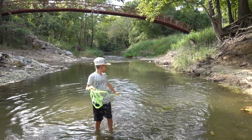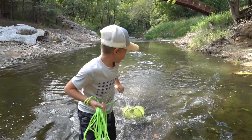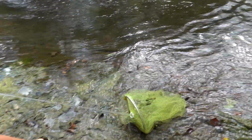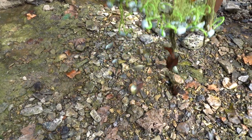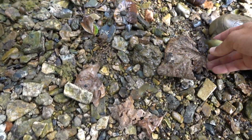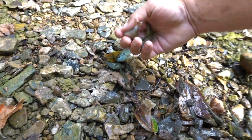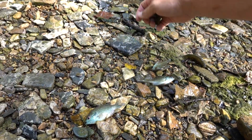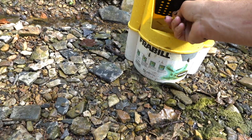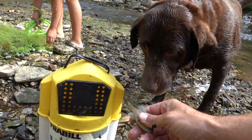Oh, I caught a bunch. A bunch of something. Oh, you got a bunch of little bluegill. Bunch of sunfish. Oh yeah. A lot of little ones. Good job, man. Those will be perfect to throw in there. Them will last your bass for a few days probably. Bring the bucket over here. What is it, Bella? This bluegill's caught good.